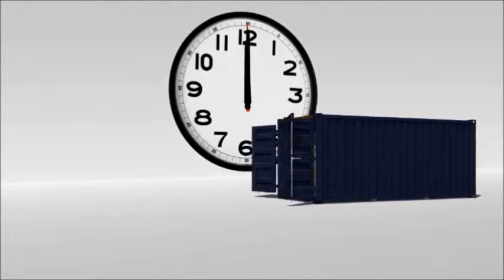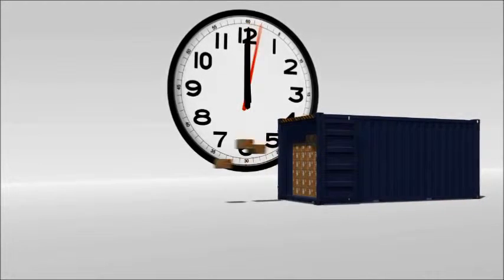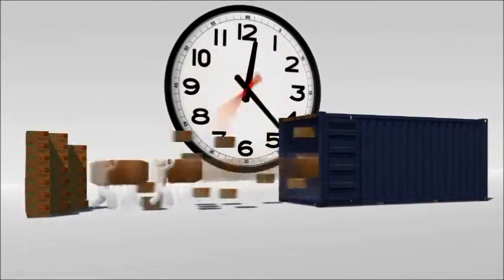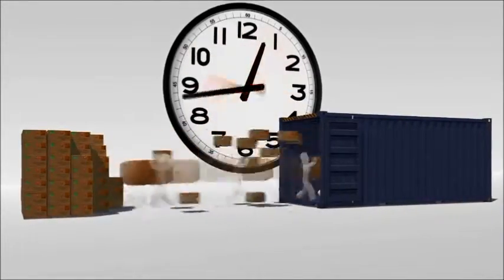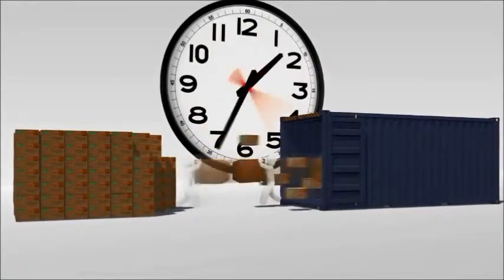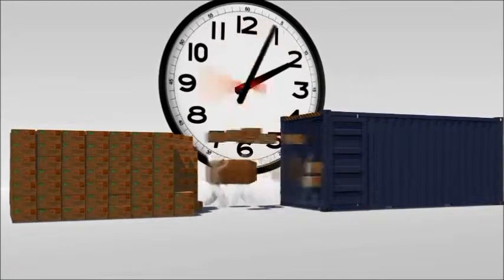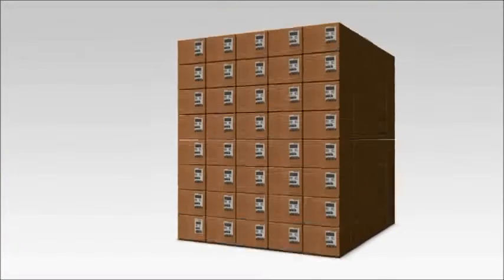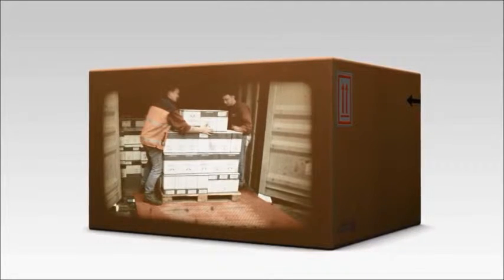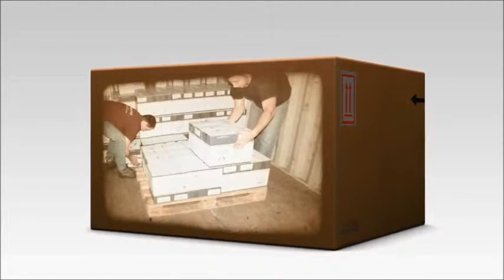Unloading these floor-loaded containers costs time and money. Because the containers are loaded without pallets, they can only be unloaded by hand. This involves a lot of labor to unload the boxes or bags from the container and make them ready for transshipment or storage. This system works, but if you regularly deal with unloading containers, then you're aware of the bottlenecks in this process.